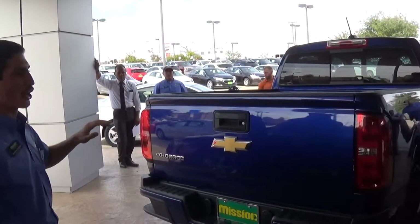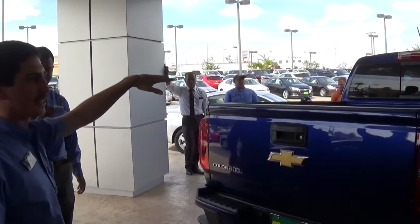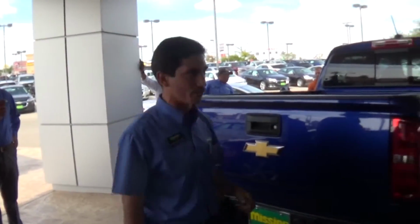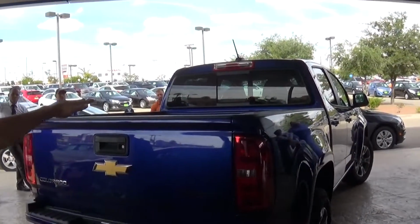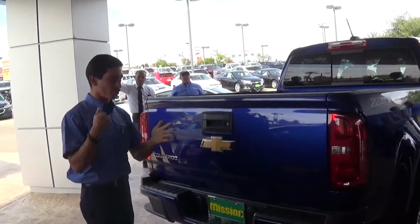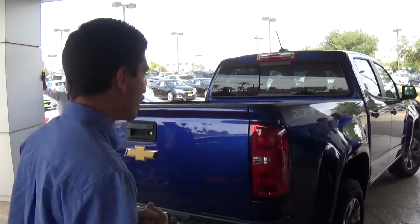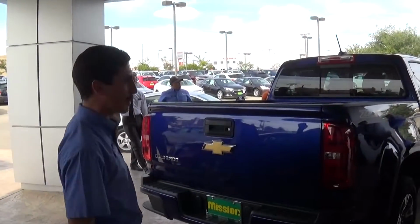Now, with the max trailering package, which I don't have on this truck right here in front of me, but with the 3.6 V6 engine, I can tow up to a class-leading 7,000 pounds. That is 600 more pounds than the Tacoma. And this V6 engine offers 305 horsepower, which is 30 more horsepower than the Tacoma and 40 more horsepower than the Frontier. Those are both 6-cylinder engines as well. So we're class leading in every aspect of this truck.